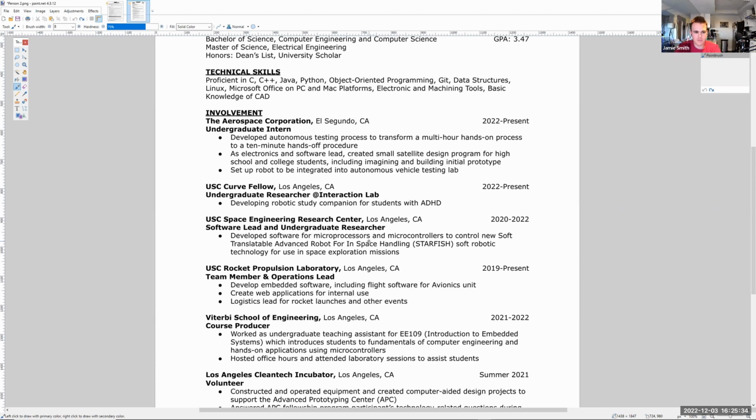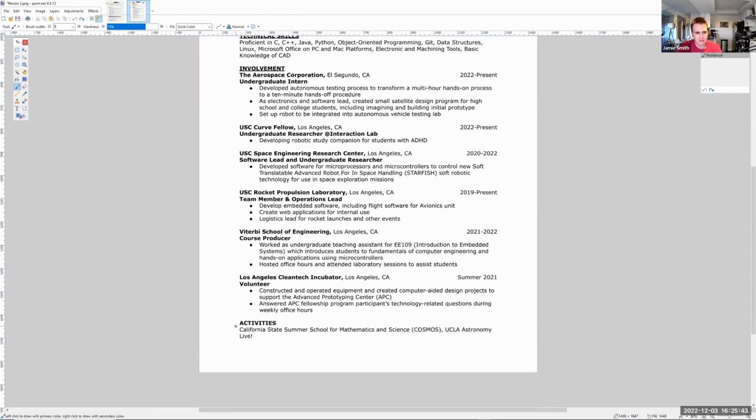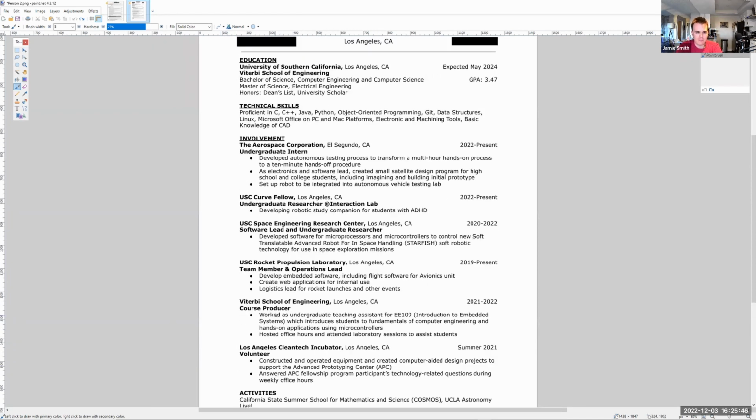And there's a lot of positions on here. I might recommend maybe just getting rid of one or two of these positions so that you can go into more detail about the other ones. I would probably say maybe get rid of the course producer one, because I maybe should have mentioned earlier, I think that given the choice between a course producer or teacher's assistant position and a real technical internship, the technical internship is much more valuable to me. The course producer position still has some value, but I think that it's less valuable to me, especially if it's for a lower level class.